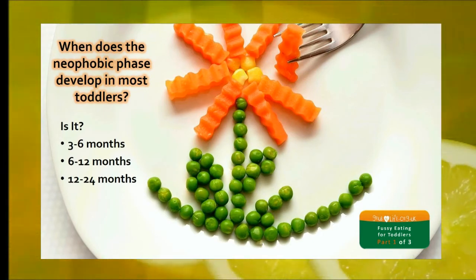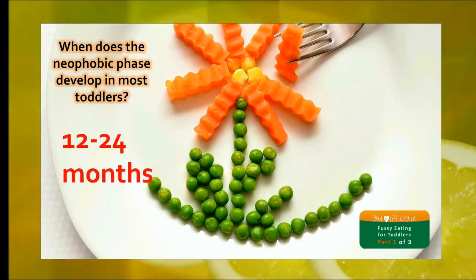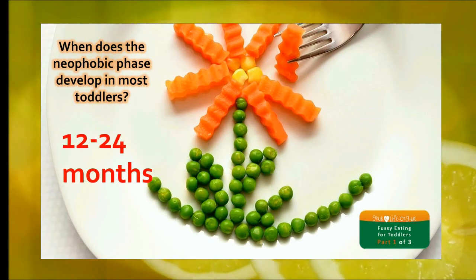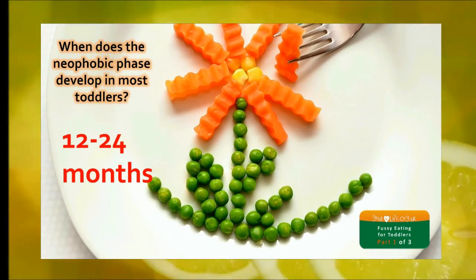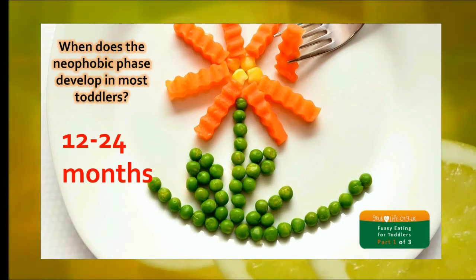And the answer is, the neophobic phase develops in most toddlers when they're about 12 to 24 months old. This response is an evolutionary protection that stopped prehistoric babies from eating poisonous, harmful substances like rocks, animal feces and berries. And like their prehistoric counterparts, our children today may refuse to eat because of this primordial instinct. And remember, the neophobic response is at its most active around 18 months.